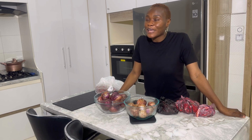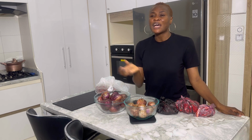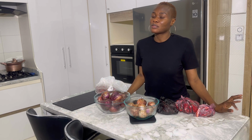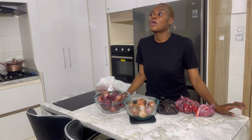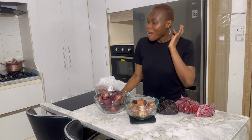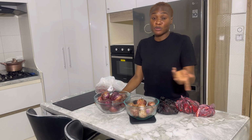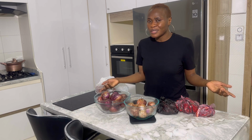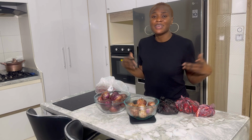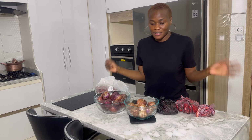Bell peppers, stop doing aboki. Aboki is on our expense. Just dash into shop, right? You have this pack of maybe 4 or 5 bell peppers, and I don't know what it is this month, though, because fuel is now 600 and something naira. But before, when the fuel was 400 and something, it was 1,300 for like 4 or 5. Meanwhile, I bought 2 pieces today at 1,000 naira. It doesn't make any sense, let's be honest.